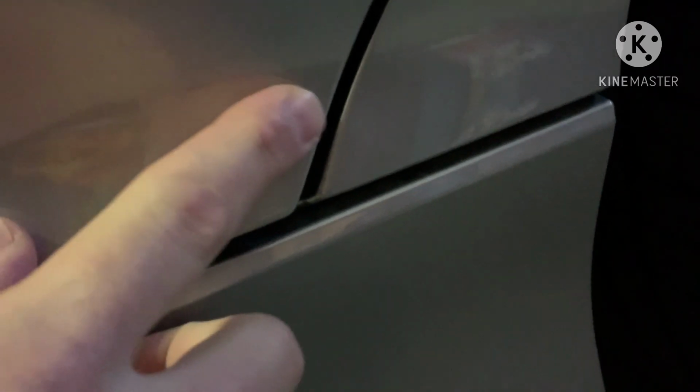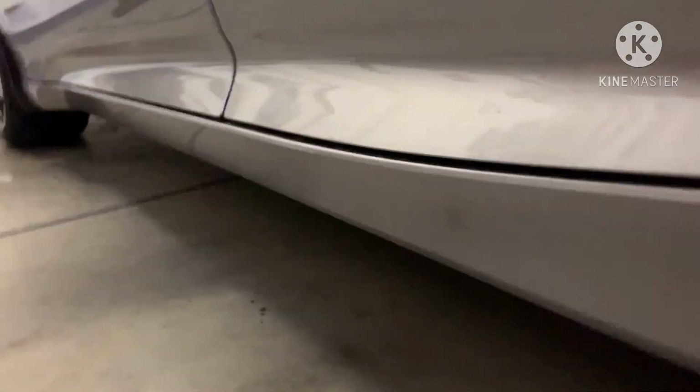I don't know if you could see it here. See right there? I'll try to get a little better close up here. Let's see. Can you see that?